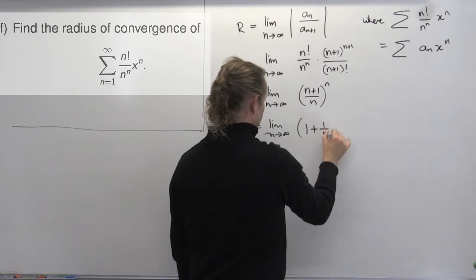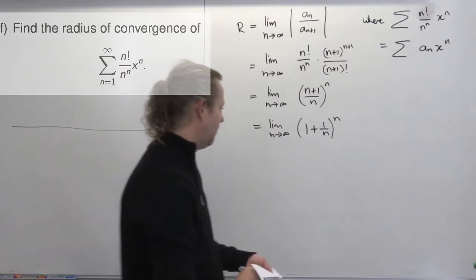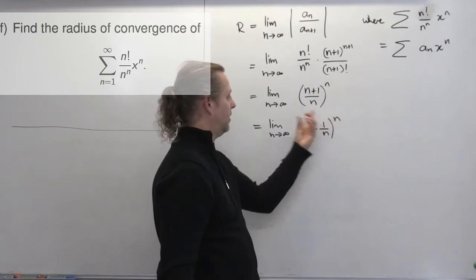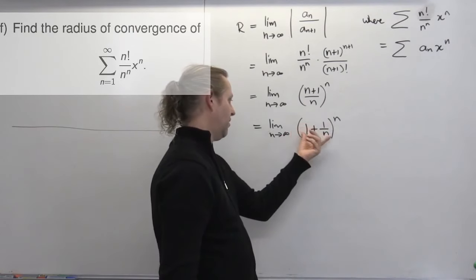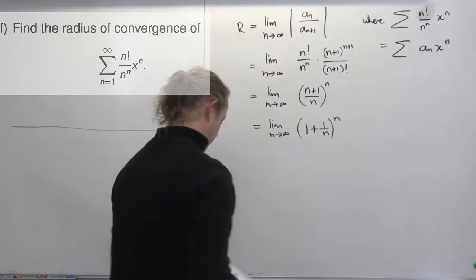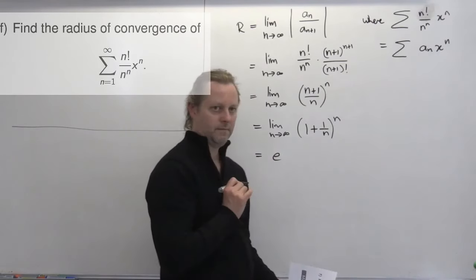It's 1 plus 1 over n to the n. This is a well-known limit. If you don't know what this limit is, you can use what you learned in Math 1131 or 1141. If you take the log of this, you'll get n times the log of this thing, which you can write as the log of this thing divided by 1 over n, and then use L'Hopital's rule. That works quite easily. Anyway, this is well known to be just e.